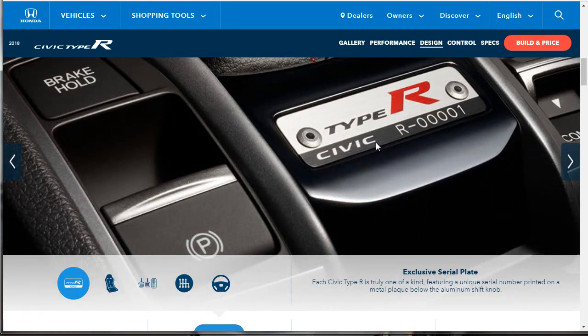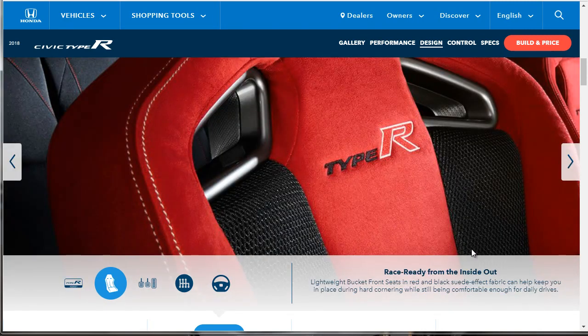Exclusive serial plate. So it looks like this is on the interior now, because we can see interior things. You've got the automatic parking brake. You can hold your brake. Can't see what that is. Looks like that's a COM, but I'm sure we'll get a better shot. But you get your own serial number right here in the center console, so that's cool. Look at the seats. Gorgeous. Lightweight bucket front seats in red and black suede fabric. Keep you in place during hard cornering while still being comfortable enough for daily drives.